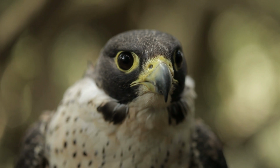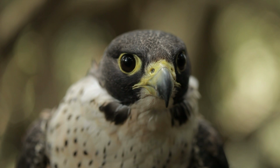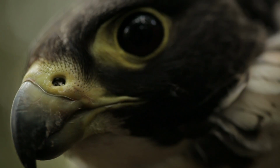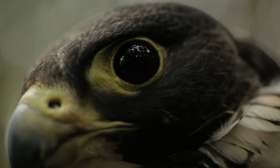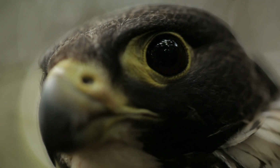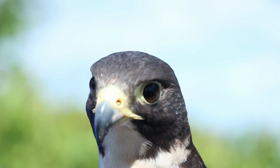One distinctive physical feature on the Peregrine Falcon is what's known as a malar stripe. This is the area on the cheek that looks a bit like a moustache. This is black in colour and actually serves an important function. These malar stripes reduce glare from solar radiation and allow the falcon to see better.